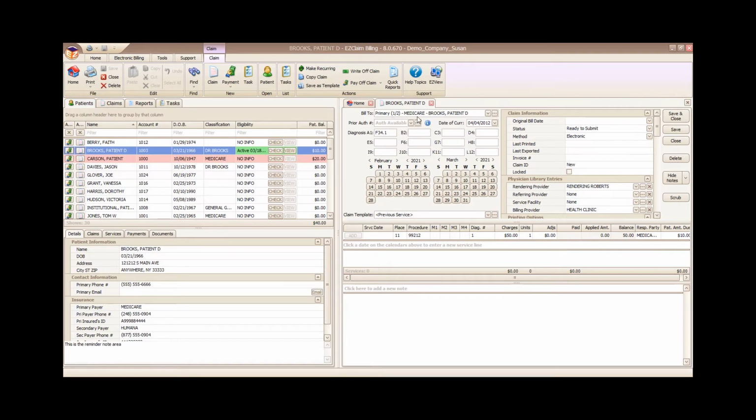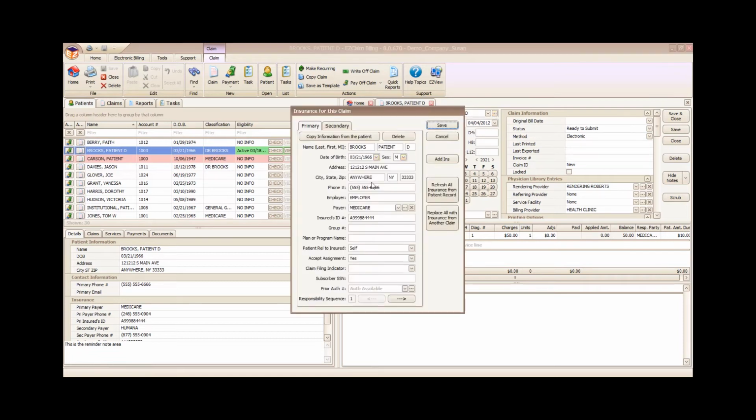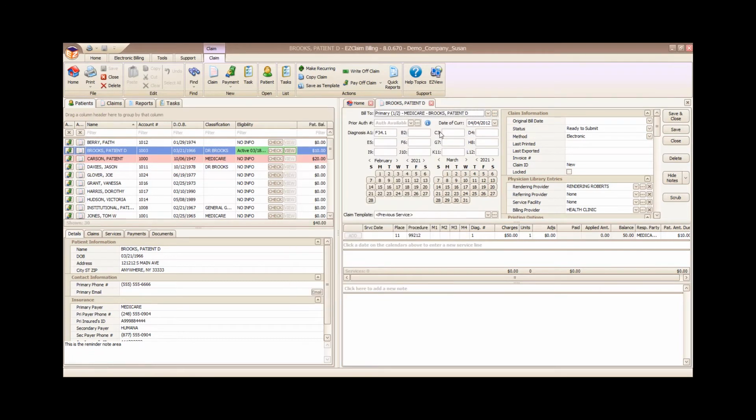So this is our claim billing template, where I can easily, from the claim, see his demographic area, include an authorization number from my auth library that I obtained, diagnosis, repeat a service from last time he came, and just clicking the date of the service that I want to pop in the claim line, and up in the right-hand corner, be able to determine, is this going to go electronic or do I want to switch the method to paper?